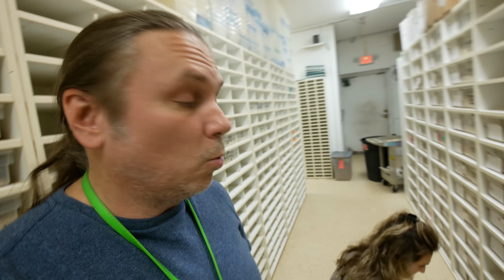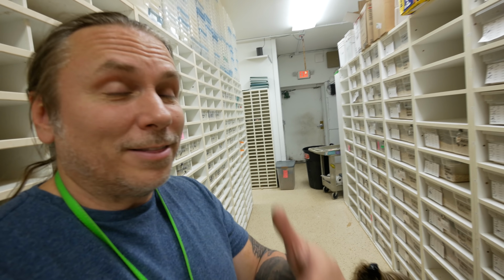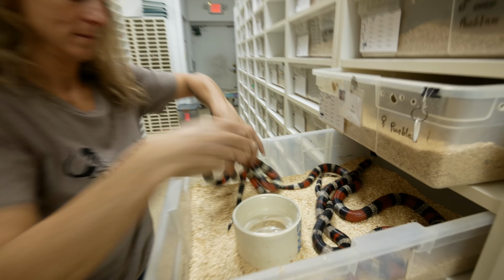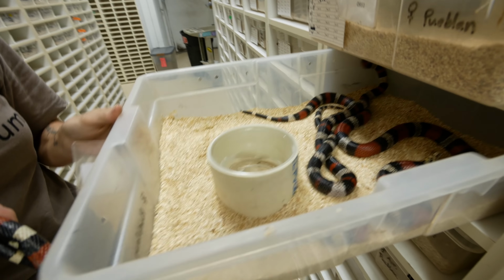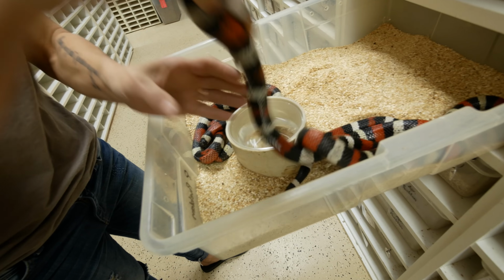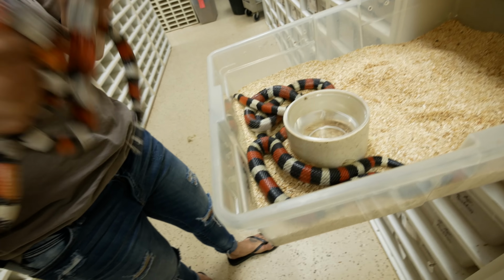So with any luck, we'll get some of those. That is definitely, I put that in the top 5 clutches I was excited about this year. So that is really cool. You can see this is a group that has 2 males. So that male goes in there. This male goes from here, goes into there. Actually has 3 males. So this male goes into the next cage and so on.